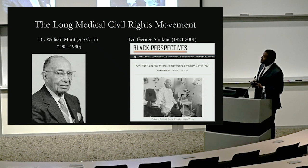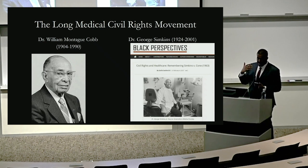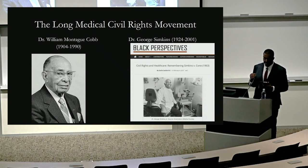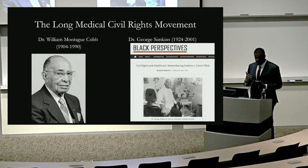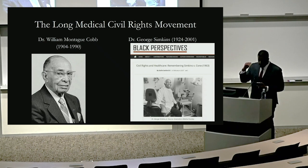And on the right here, we have an image of Dr. George Simpkins, who was a North Carolina dentist, who incidentally stumbled into perhaps one of the most significant Supreme Court decisions that folks don't know about, which is Simpkins v. Moses Cone Hospital in 1963. Well, this was not a Supreme Court case. It actually rose to the Fourth Circuit Court of Appeals. The Supreme Court refused to hear it.